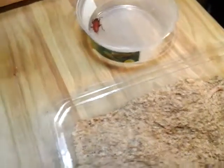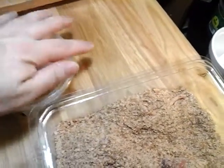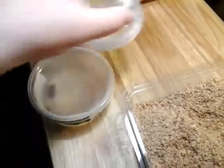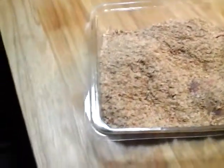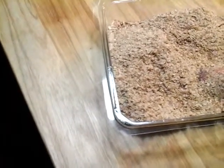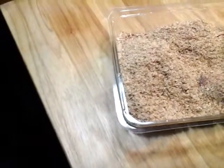But I'll put these guys away. I'm gonna need to actually get him in something soon, so I'll probably do that later after the camera's off. Basically just going to do the same thing as this, just throw some meal in there, put some carrots in, and that's that. And let him crawl around until his mates are ready to go in with him.